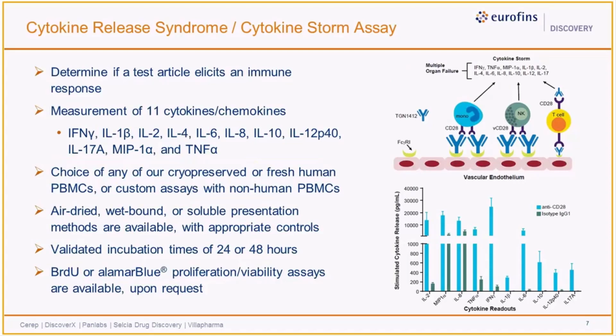We can use this particular assay in customized format, and of recent times there has been interest in using this assay in an inhibition mode, wherein we can actually look at the efficacy of different test agents for their ability to inhibit a cytokine storm-like response. And this is particularly applicable with the advent of the COVID-19 situation in 2020. We can customize the assays, again, using PBMCs of non-human origin.